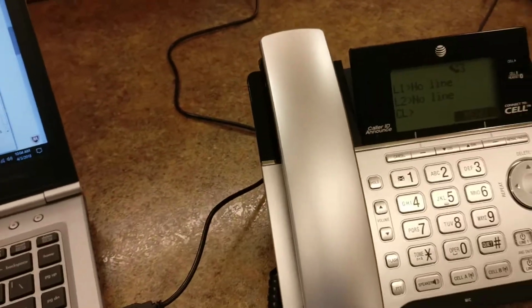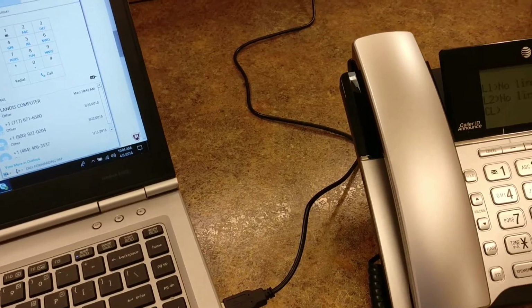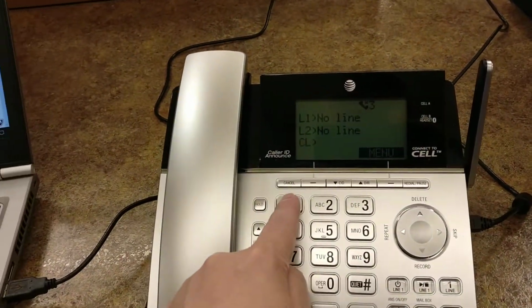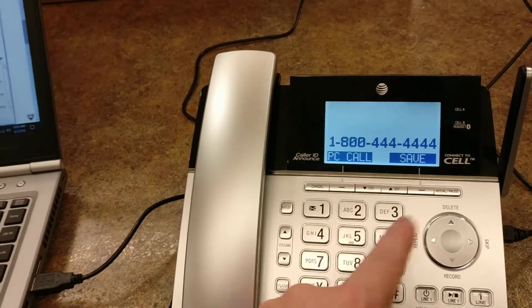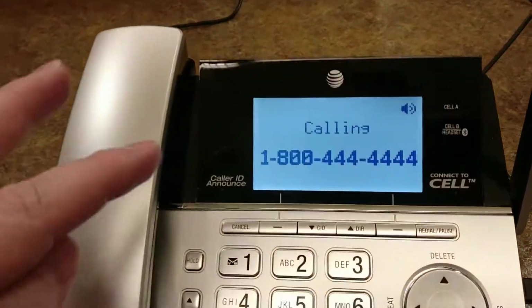It's so close. It's not certified, but it's so close. It seems to be the one problem with it, and I'm just going to show it here. So let's try to dial the same number, 444-4444, from the phone handset or the portable, same deal. So you notice it's calling, and it's working correctly. It's starting the call from Skype.